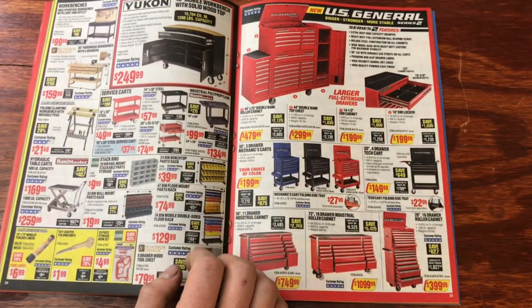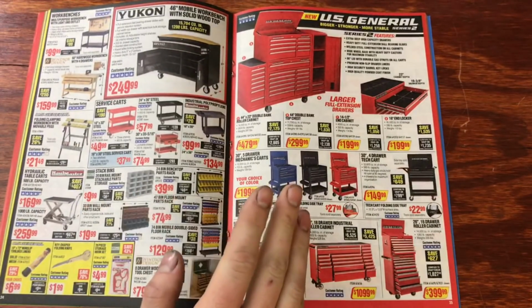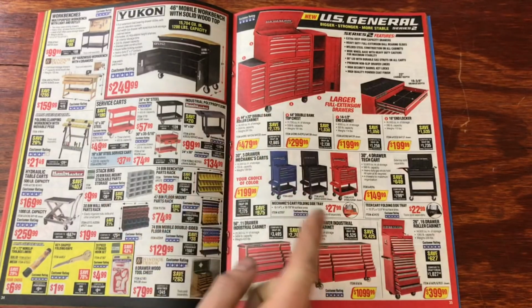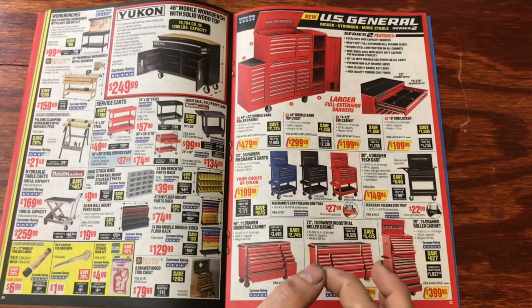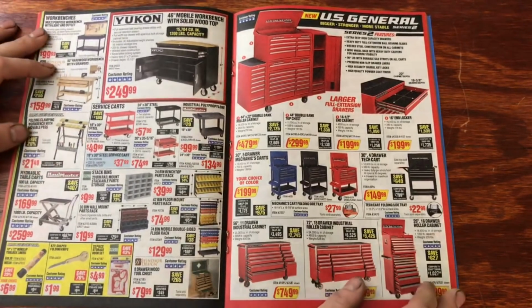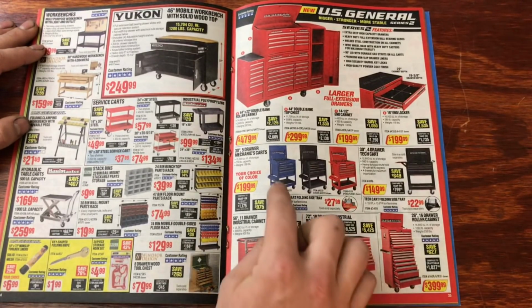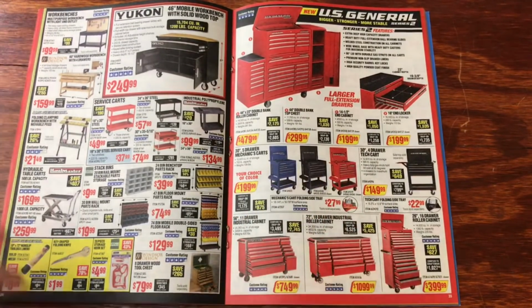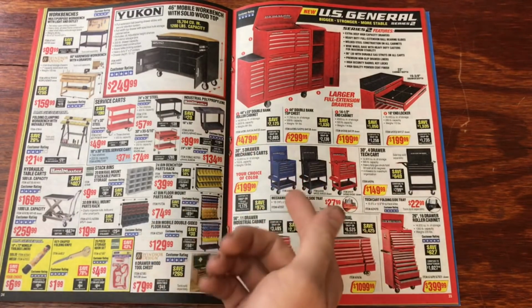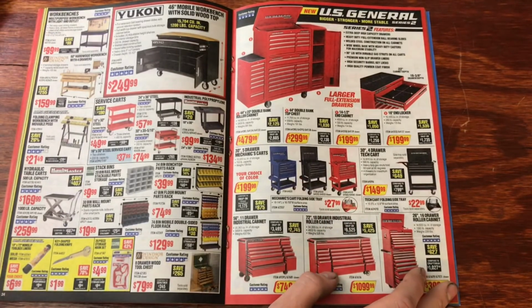And the toolboxes. I really think Harbor Freight just has great deals on toolboxes. Yeah, they're not Snap-on quality, but for the price that you're paying for these toolboxes, you're getting a damn good quality toolbox for the price. So here's just so you can kind of see the prices and everything real quick. Here, now they have the 5-drawer. I'm sure a lot of you guys already know. It's been a little while now that they've started doing this, but the 5-drawer now comes in blue, black, and red, instead of just the standard red that they had it in before.